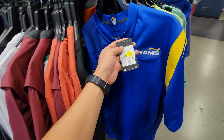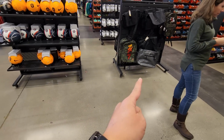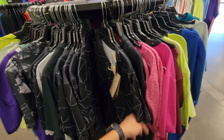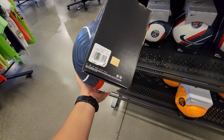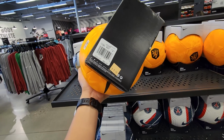Got a Rams blank jersey going for 40. No backpacks here, just those Zion backpacks right there. Damn, they don't got nothing that I need right now. God dang it. We got PSG balls right here. PSG balls go for $10. Dang, normally $33 down to $10. That's actually pretty freaking cheap.